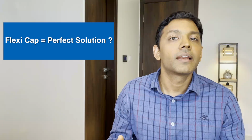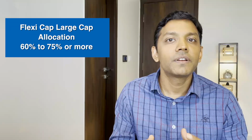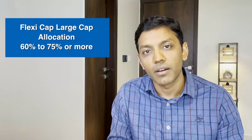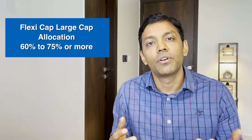But in real life, that hasn't happened. If you look at the last 10 years of history, you can find that most of the Flexi Cap funds have actually not been flexible. They have tried to play it a little safe. Most of them keep large cap stock allocation between 60 to 80%, on average about 70%, which is not very far from where large cap funds are. Large cap funds keep about 80% allocation, and Flexi Caps are keeping about 70% allocation.